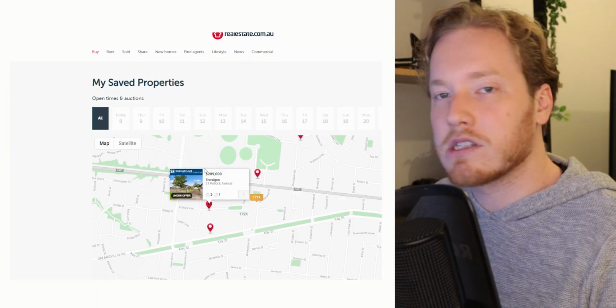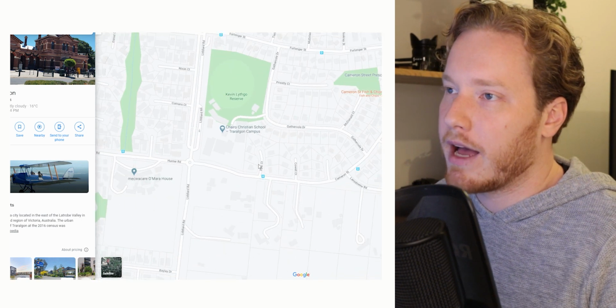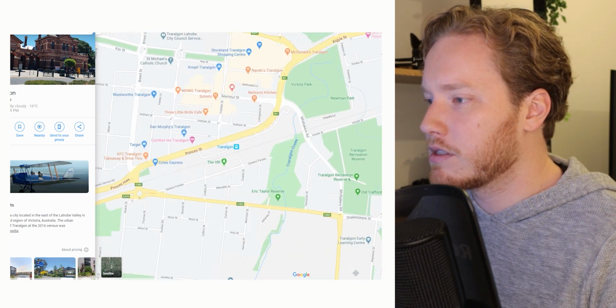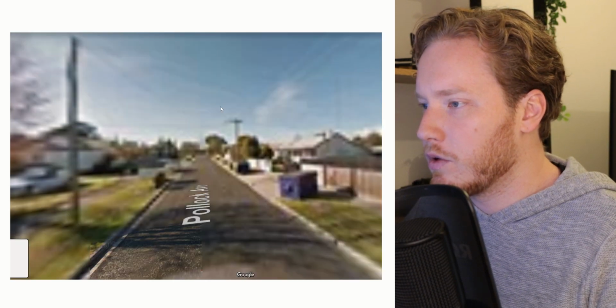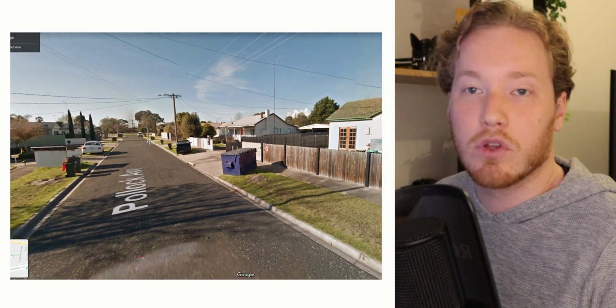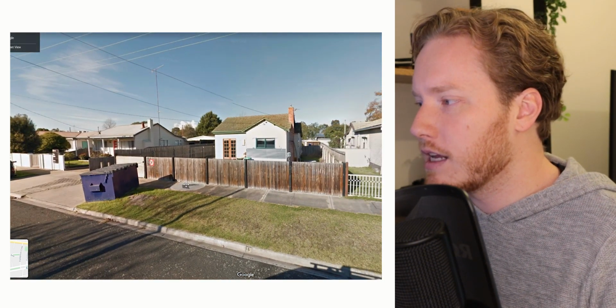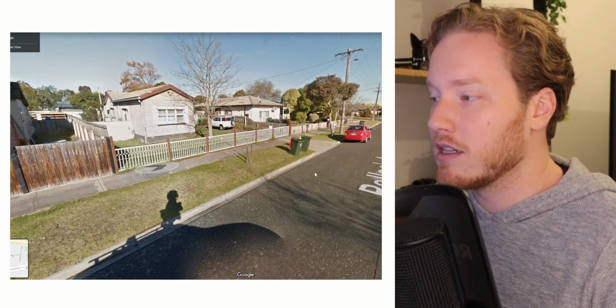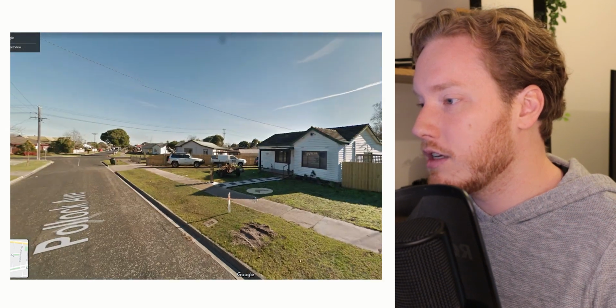So if we have a look at the other side of town now, we've got one here in Pollock Avenue. So let's jump back over to our Google Maps. Here we have Pollock Avenue. So now if we grab our little person again and we drop them down here, we're going to be able to get another view of what this side of town looks like. Now, already you can see there's a skip here. That may just be because someone is cleaning up, or it could be because they have a lot of junk, essentially.